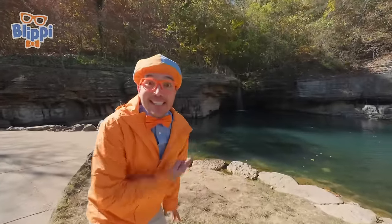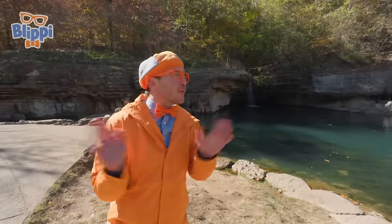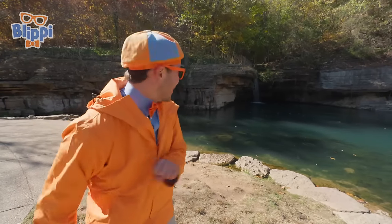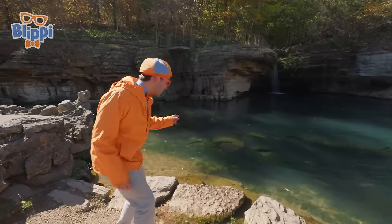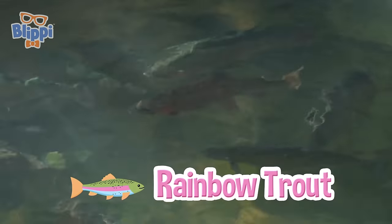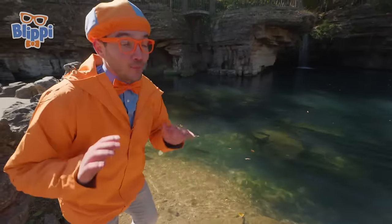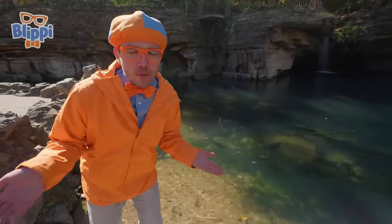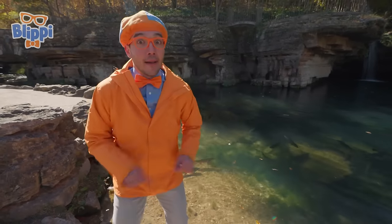Whoa! Look at what it is! It's a waterfall! I bet some really big, beautiful fish live by this waterfall. Oh, let's go see. Whoa, check it out! Rainbow trout! You see how big those rainbow trout are? Yeah, these are some really big fish. Rainbow trout can be up to 30 pounds! Yeah, that's really big.